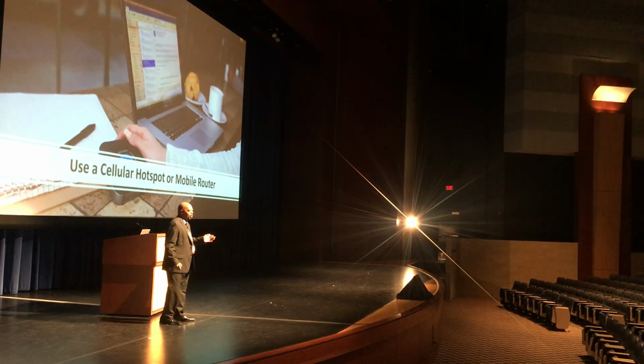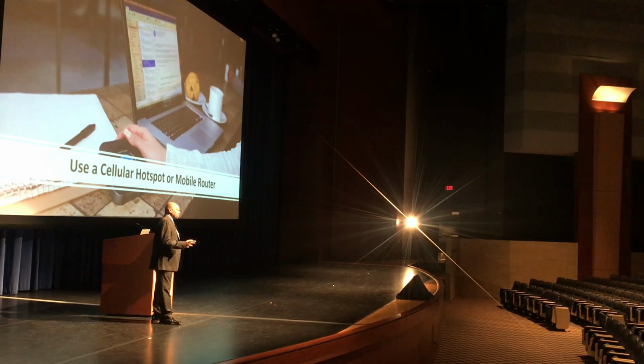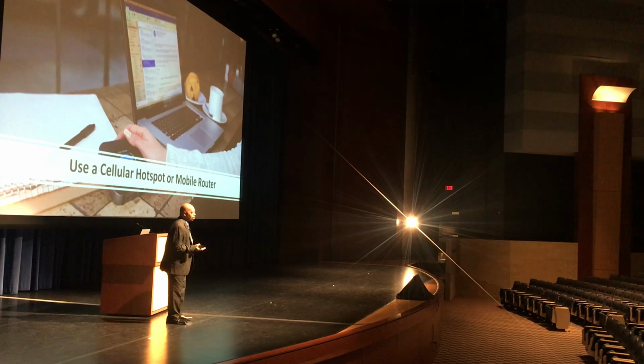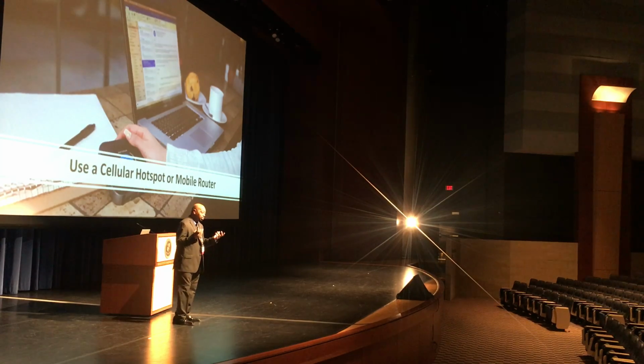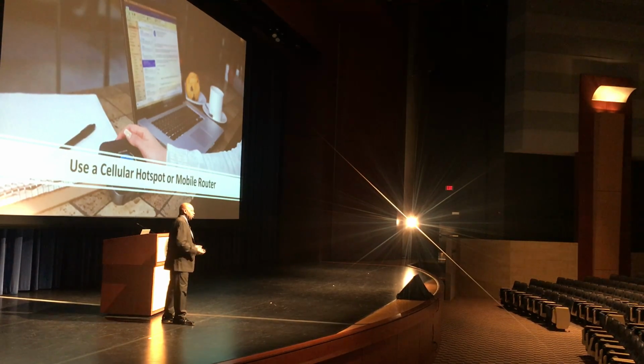Now, as far as public Wi-Fi is concerned, one of the jokes that I make is, if you absolutely have to use public Wi-Fi, the best place to go is your public library. What hacker is hanging out at the library, right, trying to infiltrate someone's information? Usually the people that are using Wi-Fi at the library are retired folks that are using the computers that are already in the library. So if you have to use it, go to your local library.